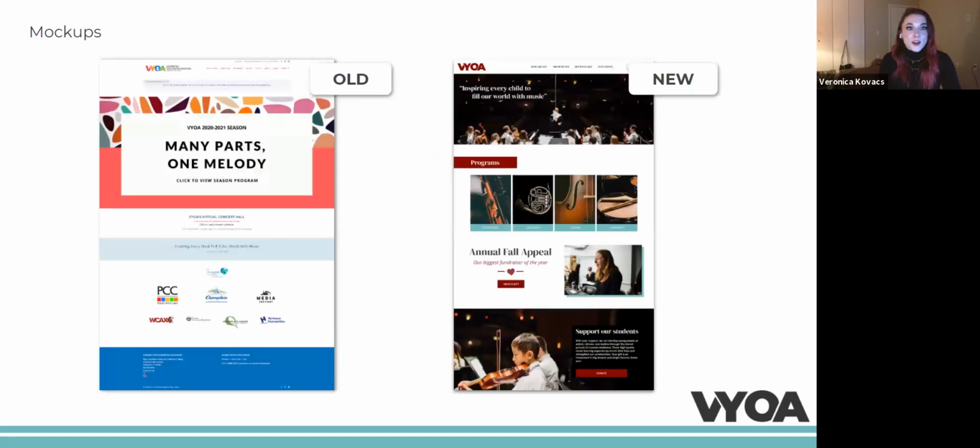Using the grid and wireframes as a skeleton, we started building the homepage. One big change we made was changing the carousel highlighted here to a video and making it smaller so as not to take up all the space that first appears when you land on the site. We prioritize programs and events at the top of the page to make it easier for users to navigate and show the breadth of what the VYOA offers.